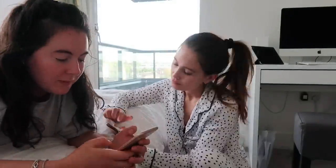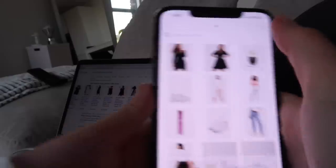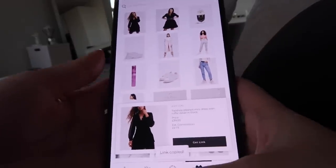I will then go and find all of the links to the clothes I was wearing in the Instagram post and pop them on my stories. This always takes surprisingly long.